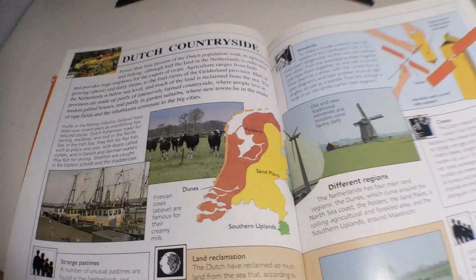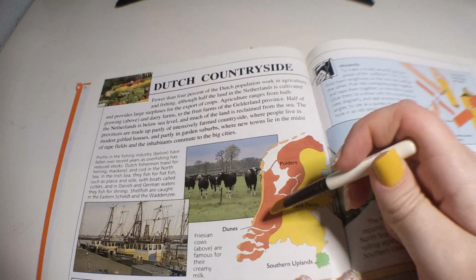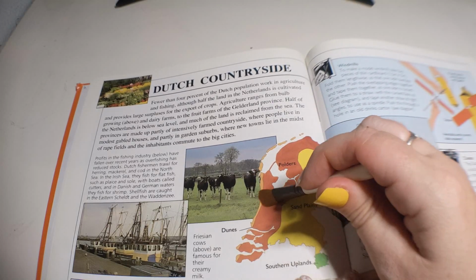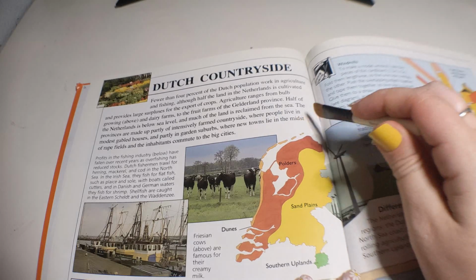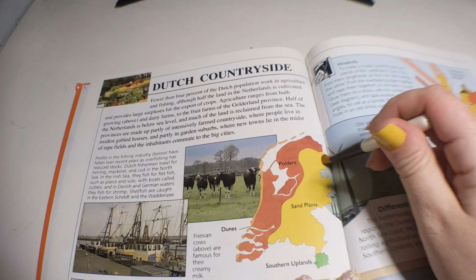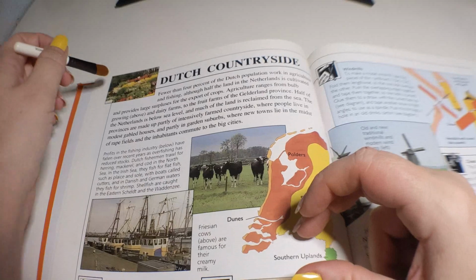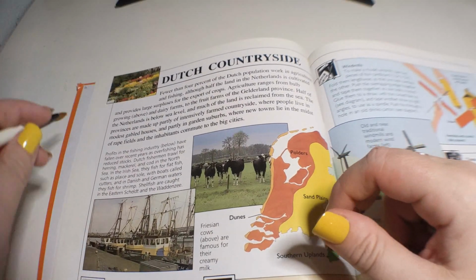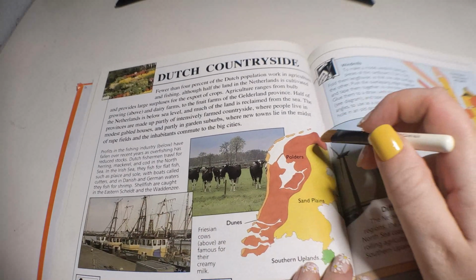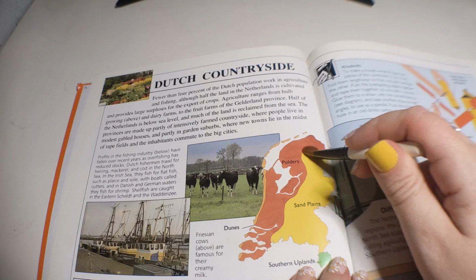Let's see. The Dutch countryside. Fewer than 4% of the Dutch population work in agriculture and fishing, although half the land in the Netherlands is cultivated and provides large surpluses for the export of crops. Agriculture ranges from bulb growing, like you can see up here, and dairy farms to the fruit farms of the Gelderland province. Half of the Netherlands is below sea level, and much of the land is reclaimed from the sea.